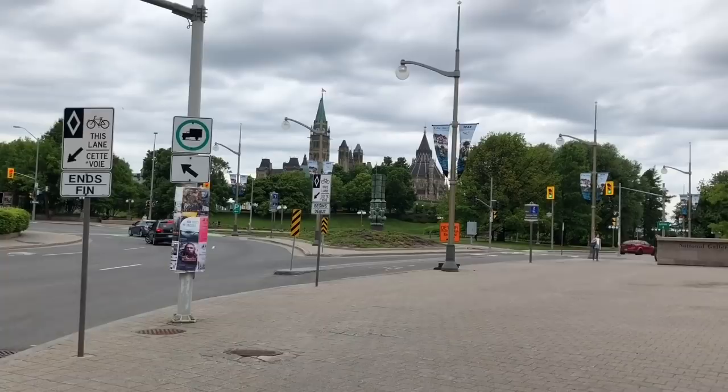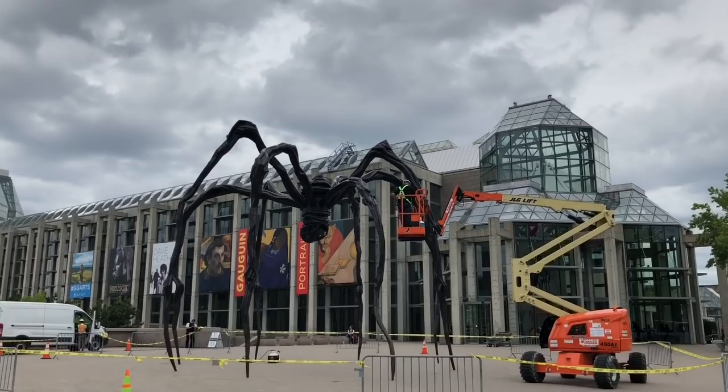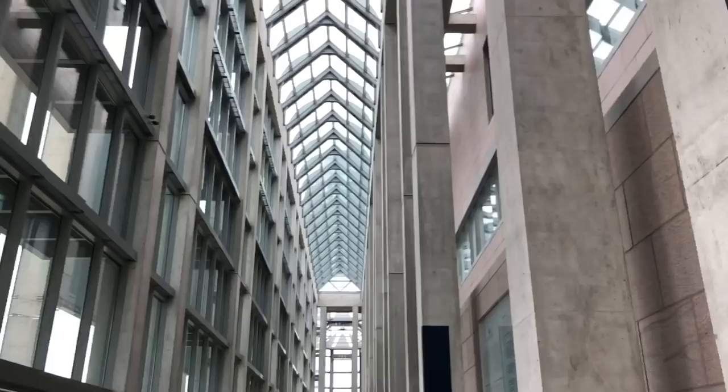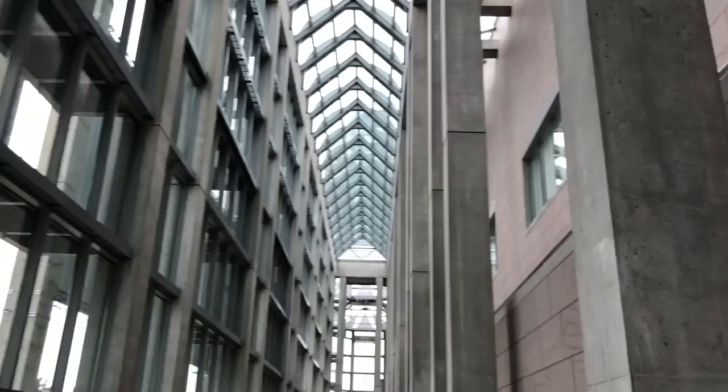And here's the art gallery. Working on the giant spider. That, according to Walter's, always been here, so they must be fixing it or something. So we'll go inside. So we're inside the gallery right now. Actually, we're walking up to where the display is, and we decided to opt for the ticket that gets you to see the Gauguin exposition as well.